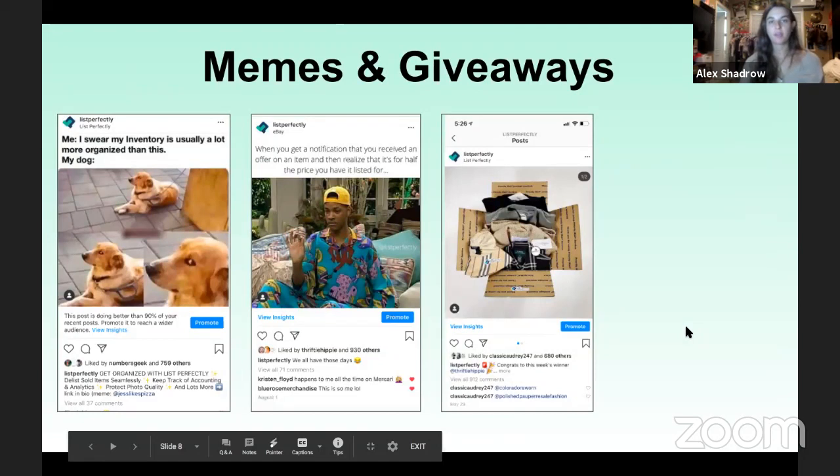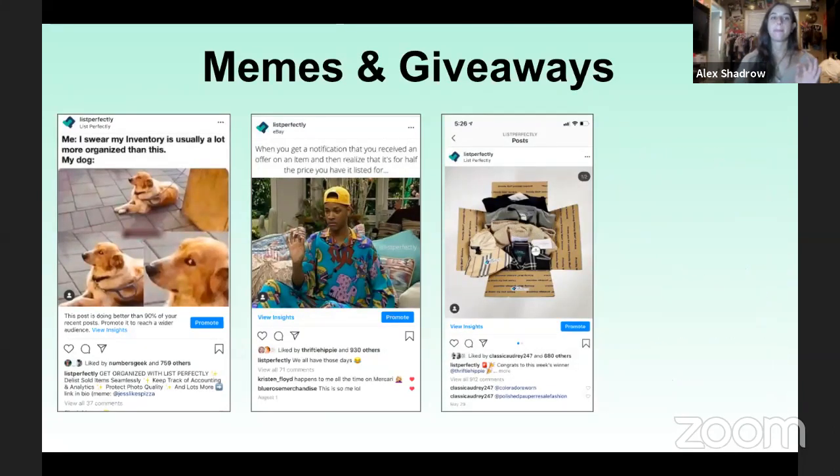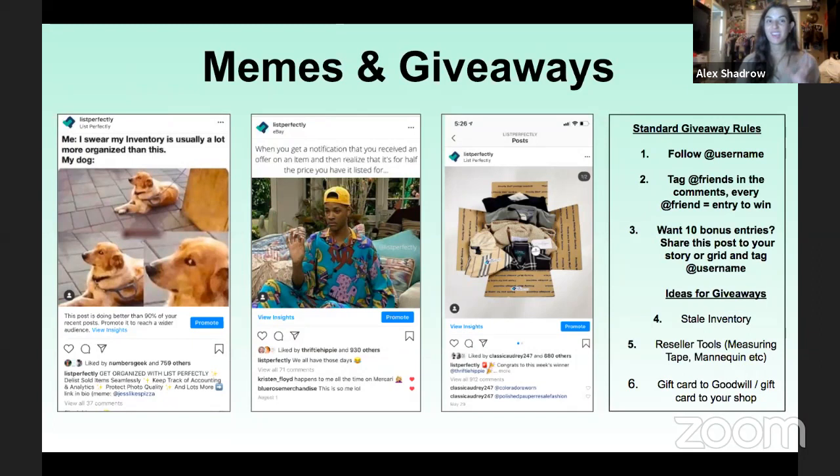So we're going to talk about giveaways and memes right now, because giveaways and memes are really amazing ways to grow your reseller account. Let me go back to this page. We said we were going to do 1 joke or meme, 1 item or inventory post, so an actual, hey, go to my Poshmark and buy this, and then 1 thing about your life every single week. The memes are what we're going over right now. I will say memes, like really funny jokes, and giveaways are tied for the number 1 way to grow your account.